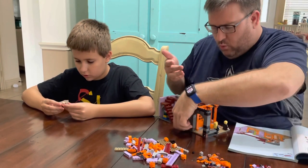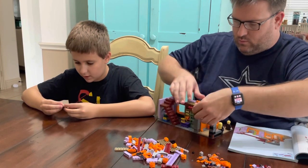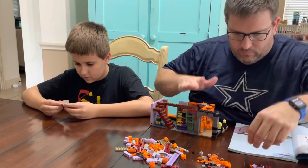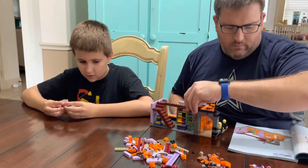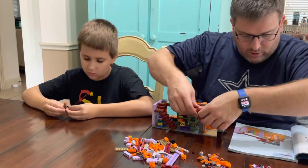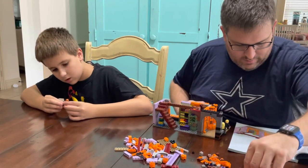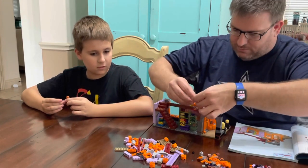Is there a clue on him somewhere? Because right now, this guy's kind of driving me crazy. Okay, which one are you? Let's call that one Fred. How do you know? I don't, I'm just calling that. Is he missing an ear? Can Lego figures be missing an ear?